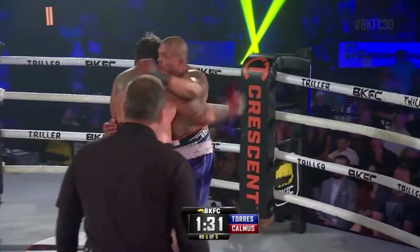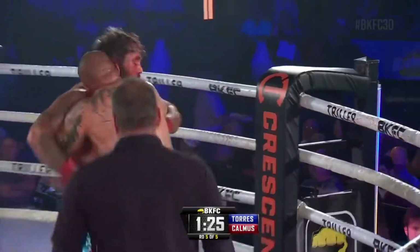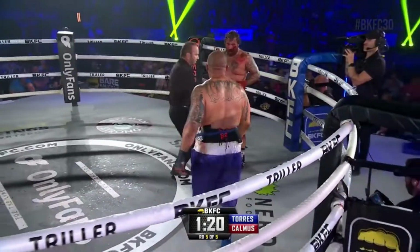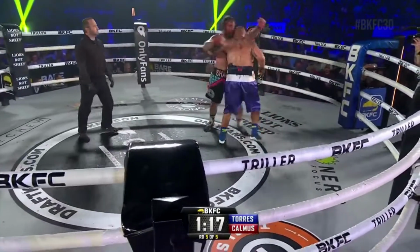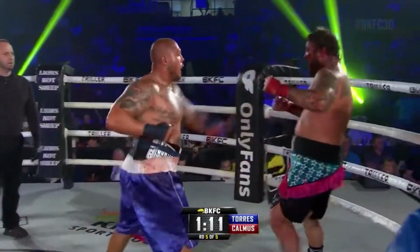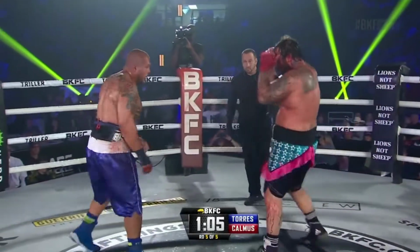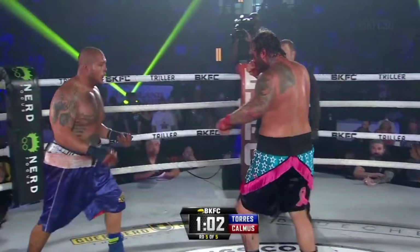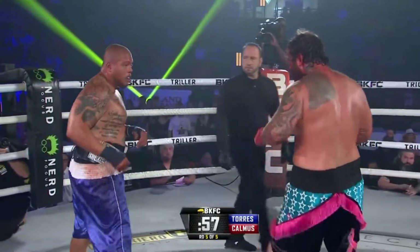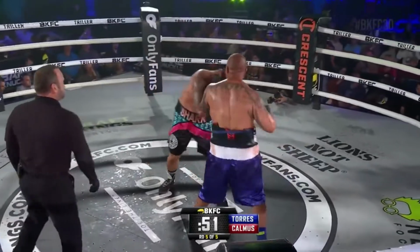Coming forward, Torres to move laterally to the clinch, overhook, now snatched by Torres. To the body goes Zach Calmus. Short punches, there's the separation. Three left hooks to the body for Torres. Torres just looking to get inside with those punches. Overhand right, then a double left hand from Torres. He's got to throw more punches when he's on the inside. Sometimes he's just clinching. Overhand right, Calmus walking through that. Two-handed push off by Torres. No warning there from Andrew Glenn. Overhand right from Calmus, left to the body from Torres, left to the head.